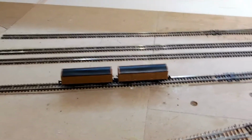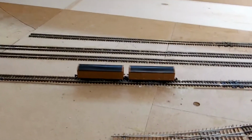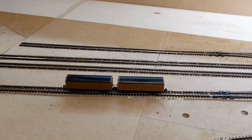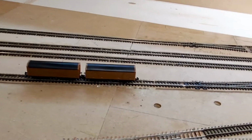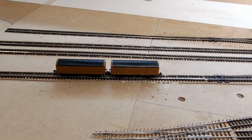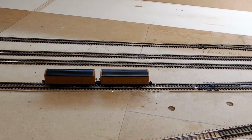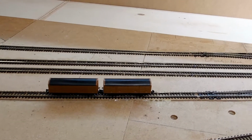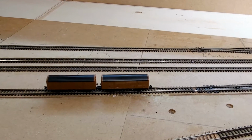Here on the track there are two VDA vans from Taylor Precision Models. I ordered them about 2 weeks ago. At the moment the online shop from Taylor Precision Models is not open, but I emailed the owner of TPM and he sent these two cars to me. The only thing he has not in stock for these cars at the moment are the ballast weights.